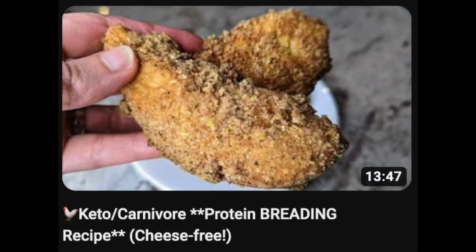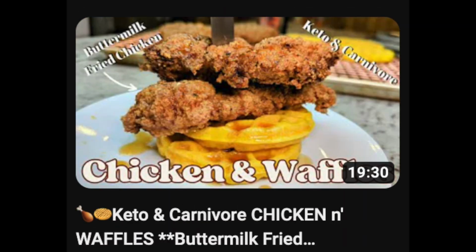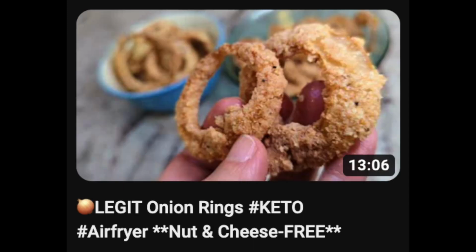When I made chicken strips with this protein breading and fried them in bacon grease, it was like I was eating a panko breaded chicken strip. It did not taste like a look-alike, like a fake out. It was amazing. And to this day, it is my family's favorite breading recipe, aside from my son who is allergic to eggs. Sadly, he can't consume it, but everybody else really loves this breading. And so I will make chicken strips, I will make chicken nuggets, I'll make fried chicken, I'll make onion rings. That is a big favorite.